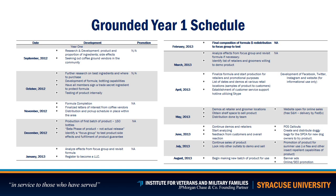All right, grounded year one schedule. This is a little bit more detailed, right? It goes through in a lot more detail in terms of development and then promotion, which is also important. So there are some strengths here relative to BRS, and this is maybe something that would be a little bit more exciting. Okay, so you can see things like they've got their R&D in their first month of year one, all the way down to making new batches of product and banner ads and online search engine optimization and that sort of thing. So this is a pretty good example of a schedule.